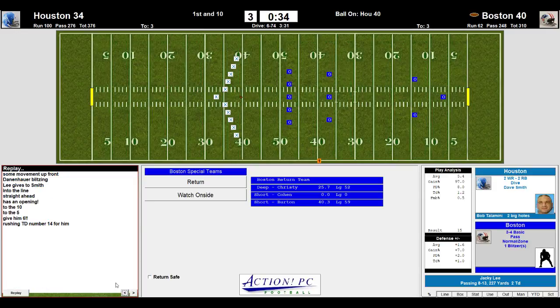Let's go back to the replay. Some movement up front. Denhauser blitzing. Lee gives it to Smith into the line, straight ahead. Nothing but green daylight. Touchdown. That gives him 6 rushing touchdowns on the year. No, that gives him 6. I'm sorry. That's 14 rushing touchdowns on the year. Great block up front by Bob Talamini. And we have a shootout and a game with 34 seconds left here at Jeppesen Stadium in Houston.